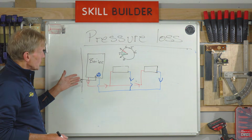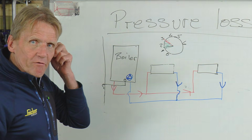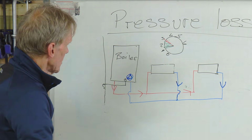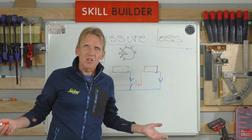Now, why is it doing it? When water heats up, it expands. You probably remember that from your science lessons or from somewhere else. Let's not be patronising. So when that water heats up, it expands and it needs to go somewhere.